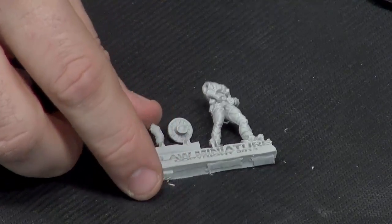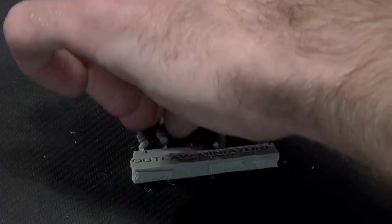Check out even the tread on his shoe. There's even a tread on the shoe? There is, yeah. Okay, Justin, who's this that we've got? Let's see his face. Let's try and identify that one.